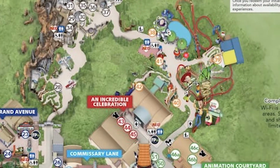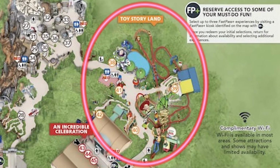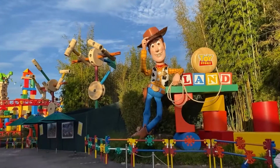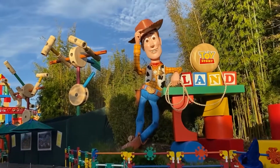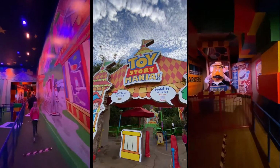Next, you're going to proceed to Toy Story Land. This was built in 2018, so a new addition to the Hollywood Studios, and it has 3 rides. The first one you're going to see is Toy Story Mania. This ride is so cool.